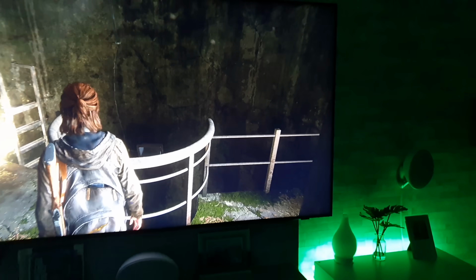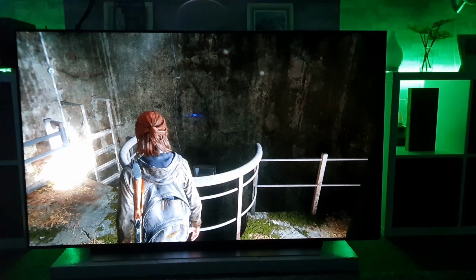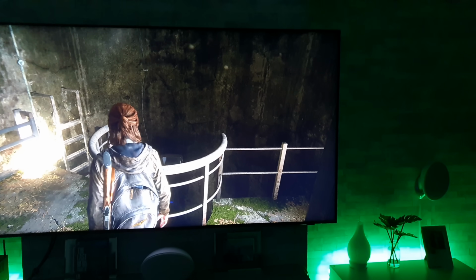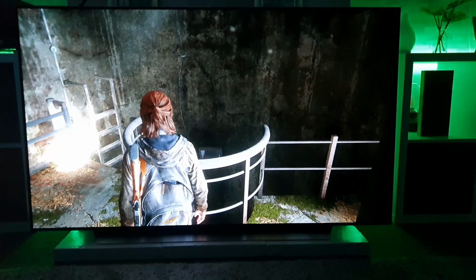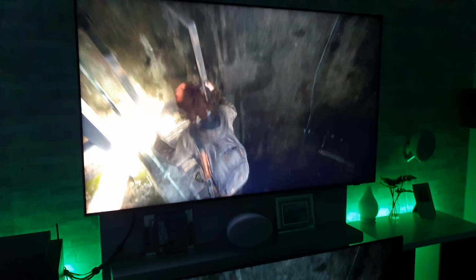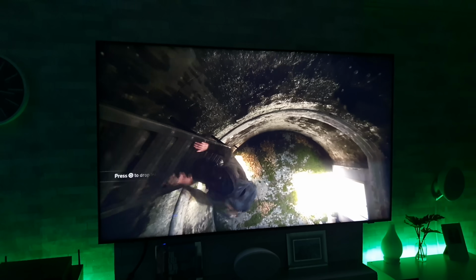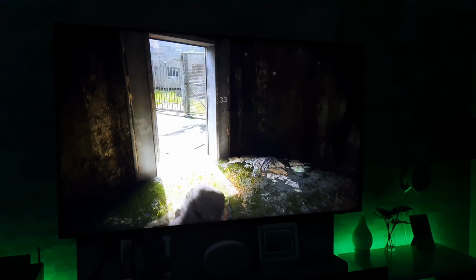Now, let's just have a look at the OLED there. And yeah, that's where the strength of the OLED comes in. I mean, it's not massively bad, but it is noticeable. And yeah, the OLED is doing a better job. So if we carry on again. My camera does emphasize the blooming a little bit more on camera than it is in real life, but it is still there nonetheless.